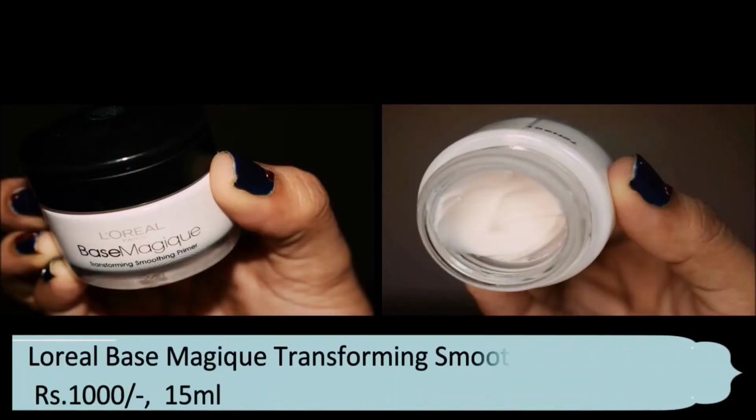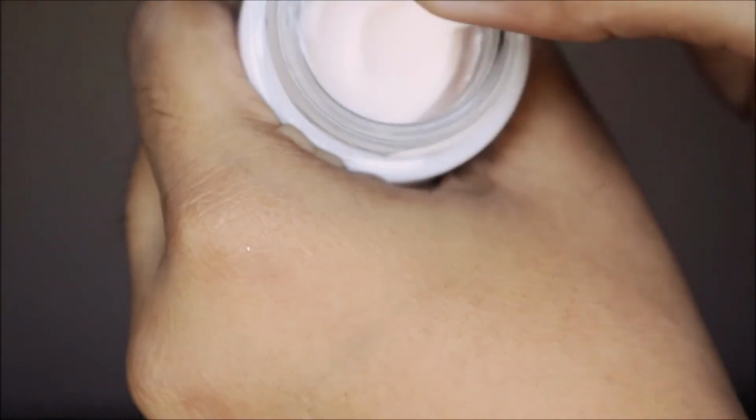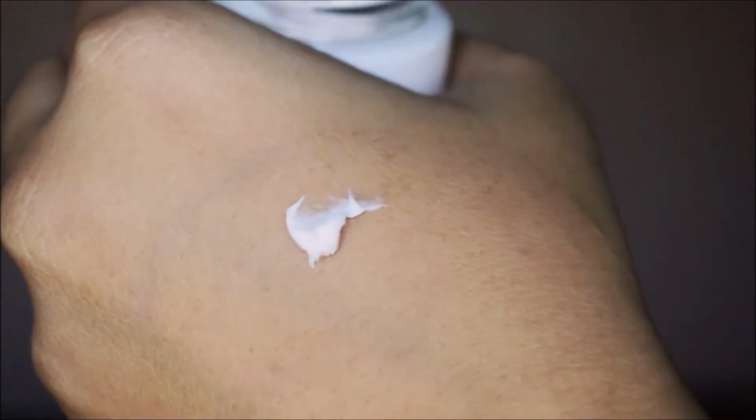Finally, the last primer, which is best for oily skin people, is this primer over here. This is the L'Oreal Base Magique primer. It is a very thick primer, and I don't know if you can see the consistency. It's really thick. It will mattify your skin. It will help in blurring out your pores and everything, and it will create a nicely textured base for your foundation.